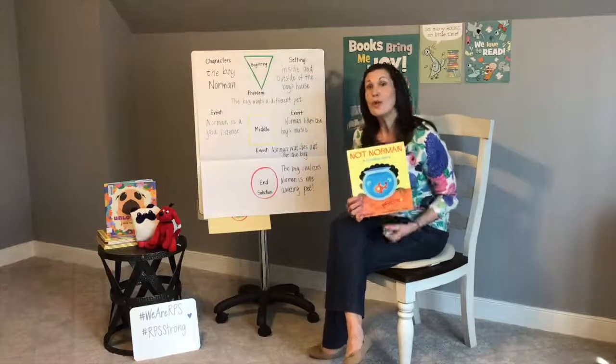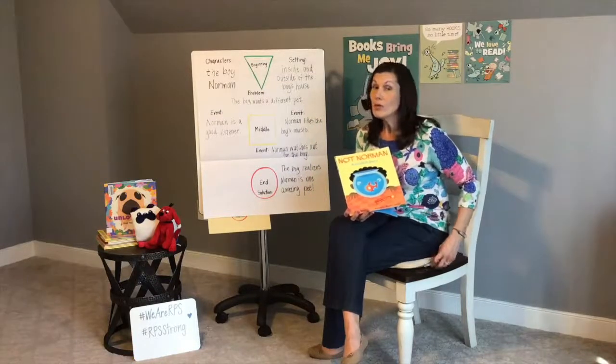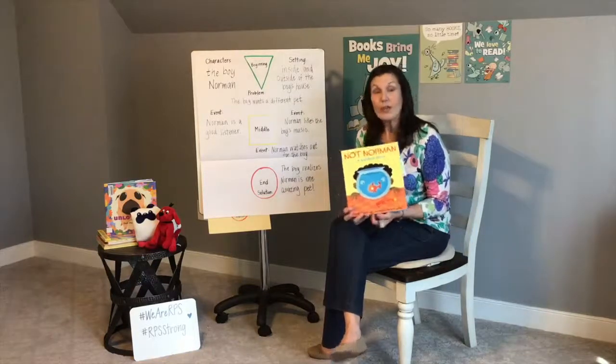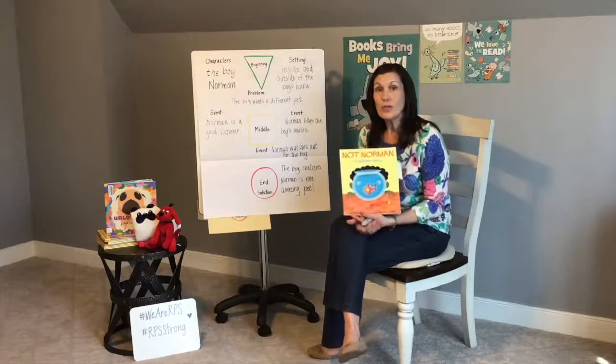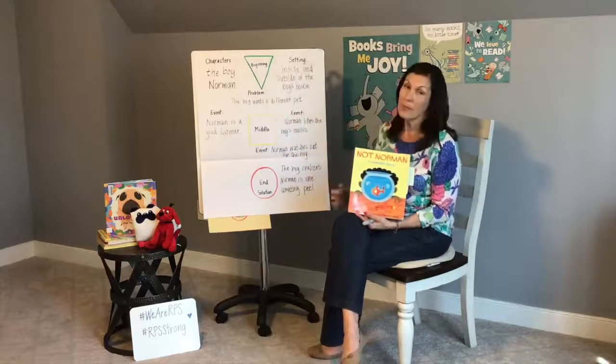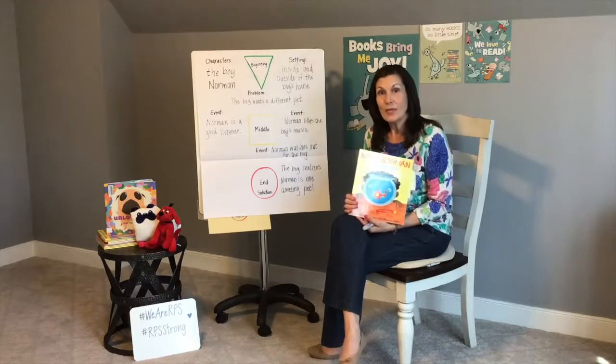I hope you enjoyed rereading Not Norman, A Goldfish Story. Remember that good readers reread stories many times. Now you're going to have a chance today to read a story and practice using a shape go map to retell the story.